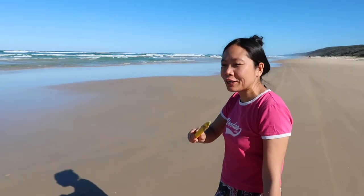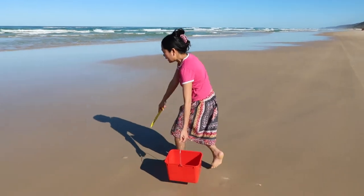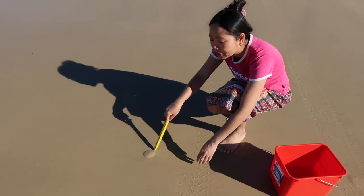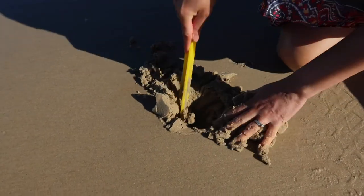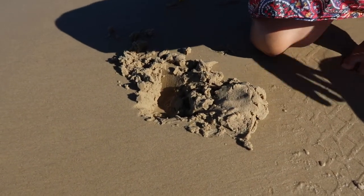I'll show you the technique and paano niyo malalaman na meron po some shell. Like that, it's clear. That's tricky. Closer. Closer. Oh, it's gone. What? Where'd it go? What? It ran away.